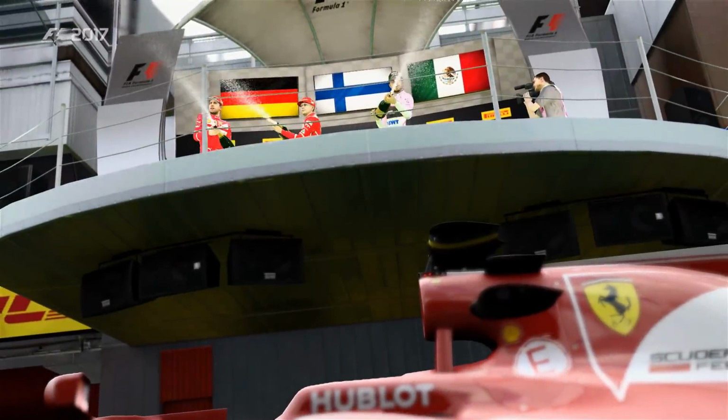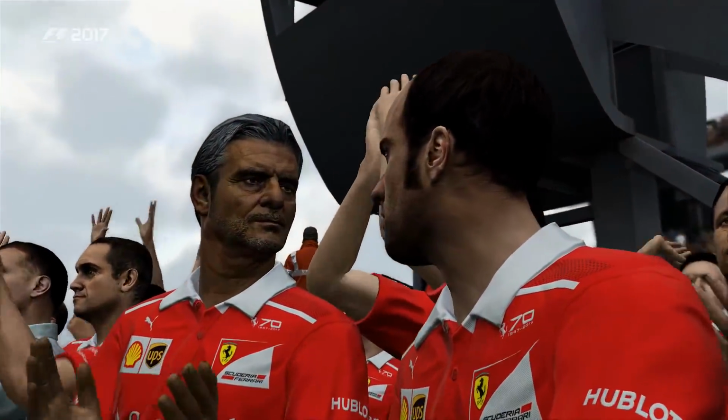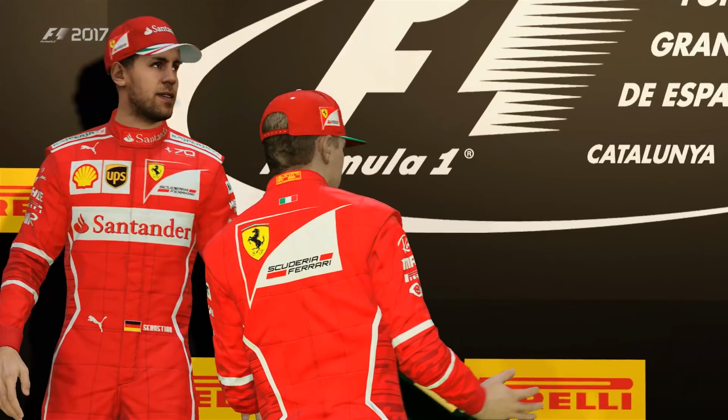So overall, a pretty standard race here. Not much of an eventful one. Not a single overtake, I believe, after the first lap. But we're now going to move into the final race results, drivers and constructors standings.